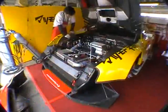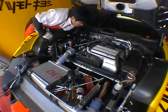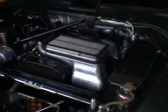The engine is a 3S-GTE, quite familiar to some viewers as being out of the Celica GT4, for example. It's a 4-cylinder engine built by TRD. It's mounted more rearward in the Supra, which helps the car's balance, and it also leaves room for very substantial cooling, both intercooler and radiator.